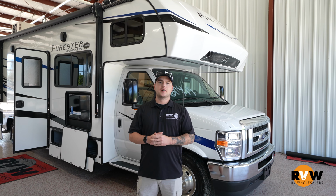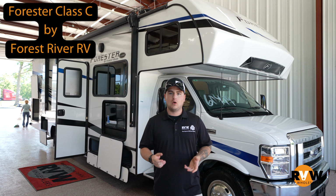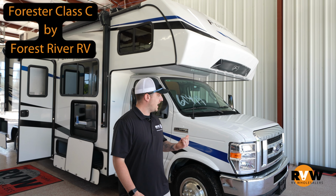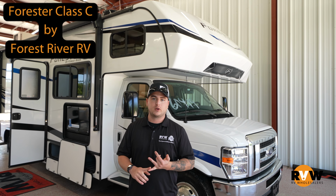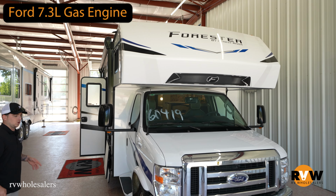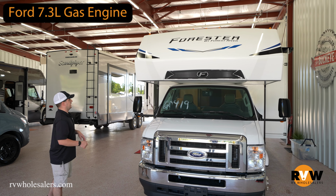Behind me is a 2022 Forester 3271. Forester as a whole is always going to have the Ford chassis with the Chevy option. With the Ford chassis, you get the new 7.3 liter gas engine by Ford, massive horsepower, massive torque, essentially a V10 with the fuel economy of a V8, guys.